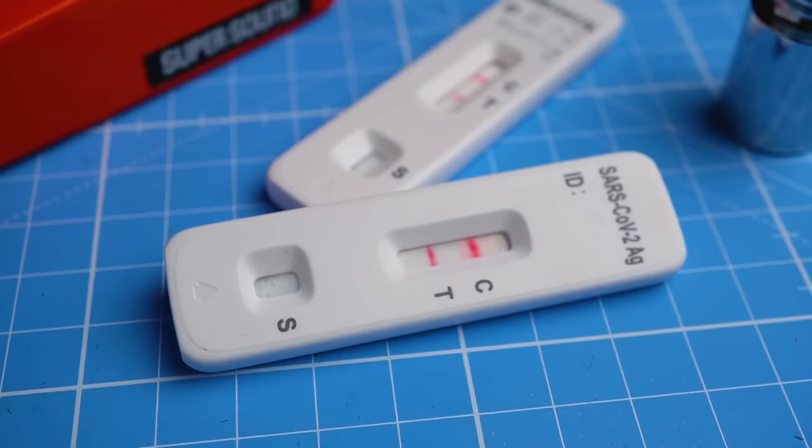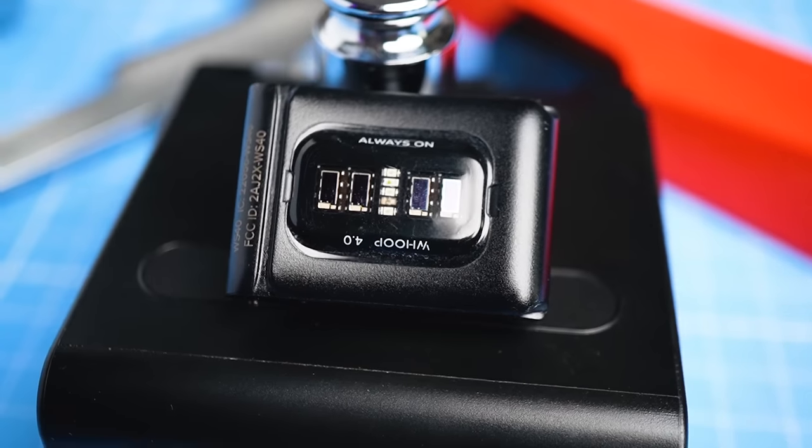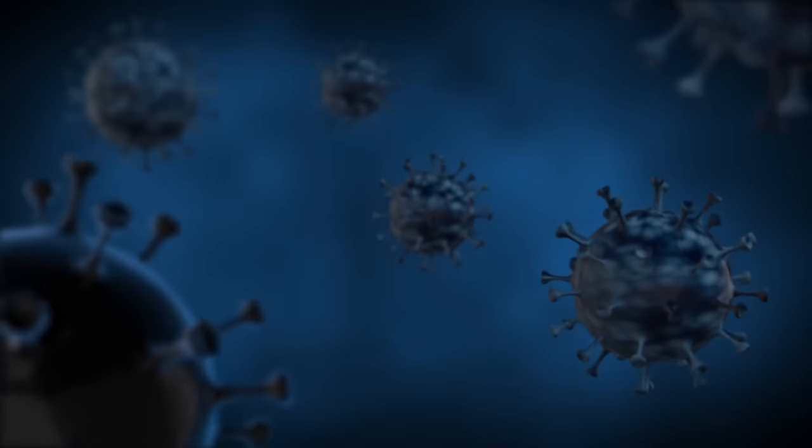In this video, I'll be discussing if and how the Apple Watch Ultra, Whoop Strap 4.0 and Oura Ring 3 were able to detect and keep track of my COVID-19 infection. Now, as many of you may know, these wearable devices are designed to measure various health metrics, such as skin temperature, heart rate variability, but also sleep quality. And I was curious to see if they would be able to pick up on the fact that I was infected with the COVID-19 virus, so I decided to put them to the test.